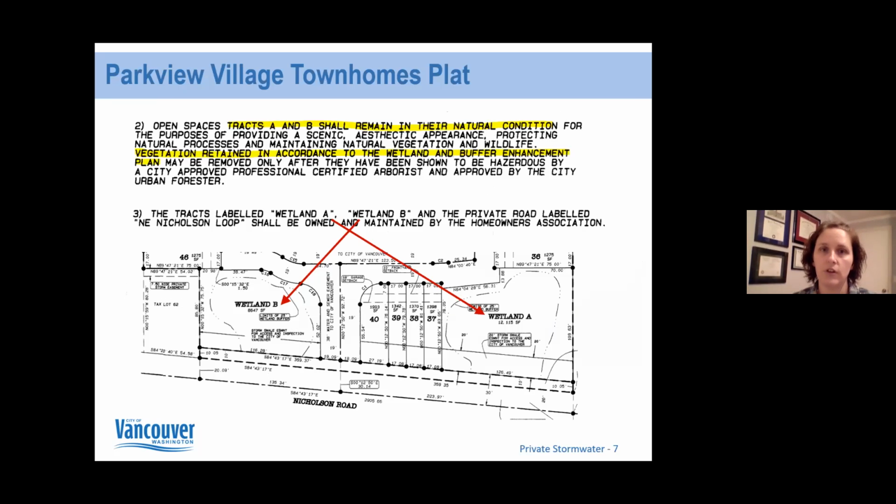So Parkview Village has bioswales. There are a couple of bioswales, but they're actually located in separate tracts that, in the plat, which is some of the property records, are identified as wetland A and wetland B. So these were set aside existing wetland soils. There are homes all around them, but these areas were identified as wetlands that need to be protected. They have wetland soils, they have wetland plants, and so they were set aside in these separate tracts.